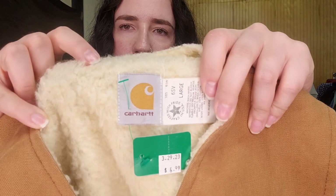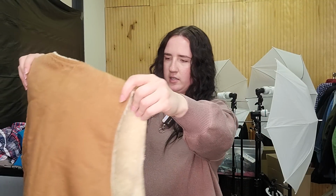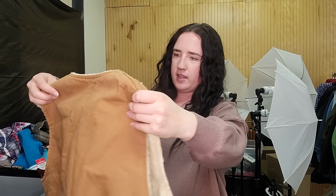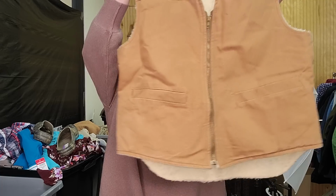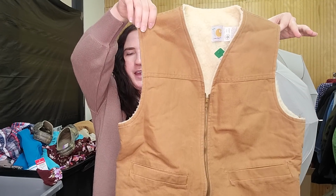This is a Carhartt, women's, I think women's. Is it women's? It might be men's. I think it's men's. We paid $6.99 for this. It's a size large. It does appear kind of vintagey, but it is a fleece Sherpa lined khaki zip vest. Nikki also did the comp on this. I think she told me about $50 on that.